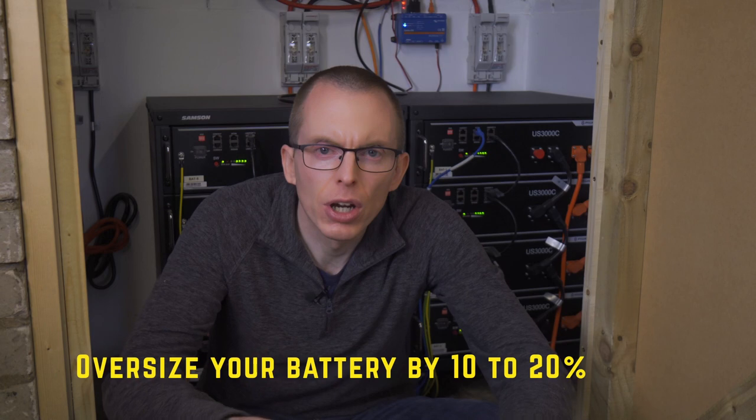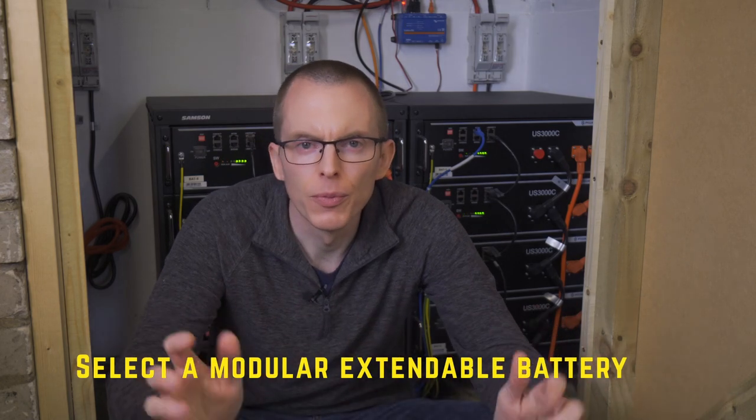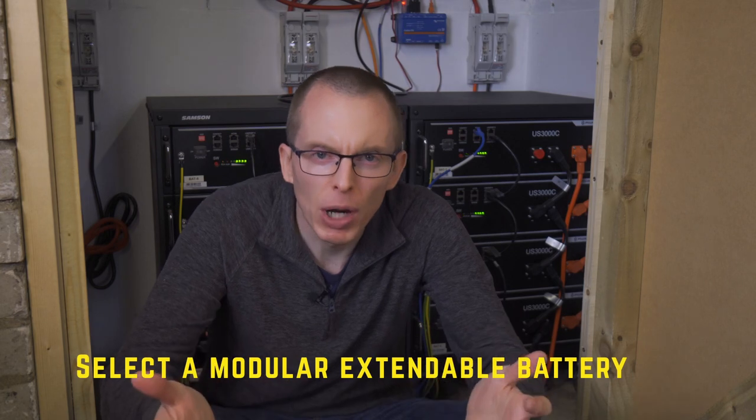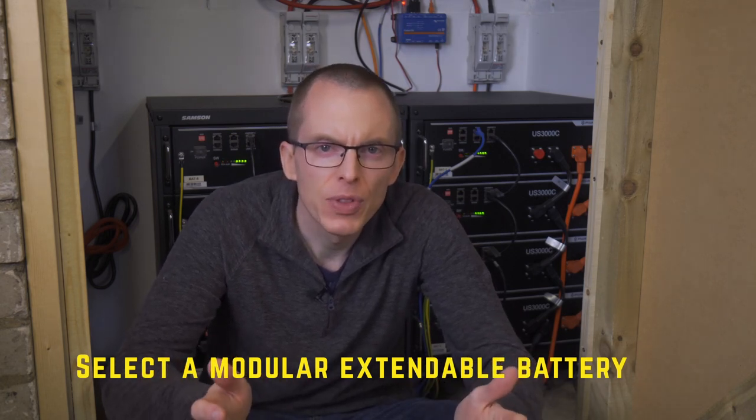Your requirements and current usage is probably only going to give you a rough idea of how much storage you need. To make sure you end up with the correct amount of storage, it's a good idea to make sure the battery system you select is easily expandable. They're almost all expandable to some degree, but take a Powerwall for example, with its 13.5 kilowatt hour capacity. You can always add extra Powerwalls, but only in 13.5 kilowatt hour increments and at huge cost. They're also certainly not plug and play.